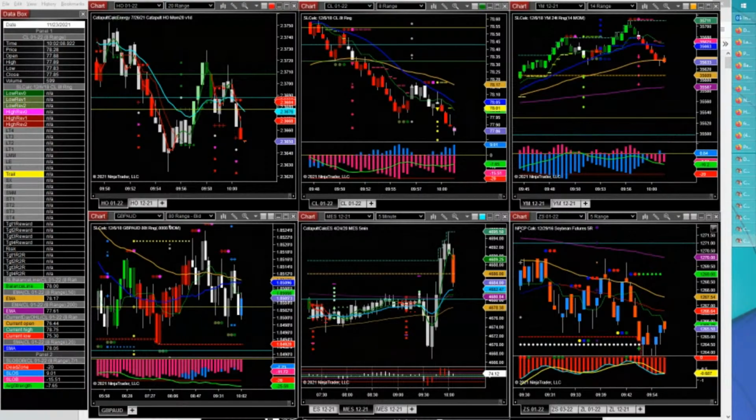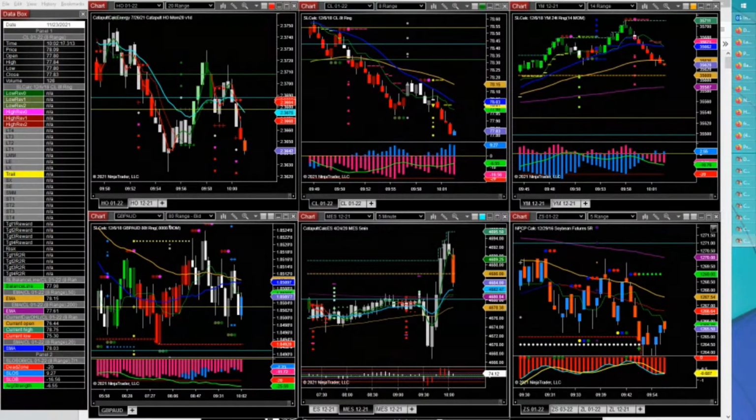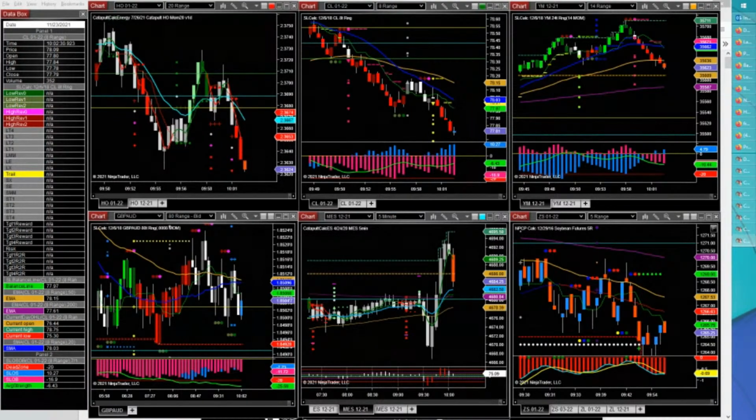And the stop would come down to, since we do have hit target, I would go ahead and bring the stop down to 77.98 and target 3. So two targets and positive on the 10 a.m. crude session.